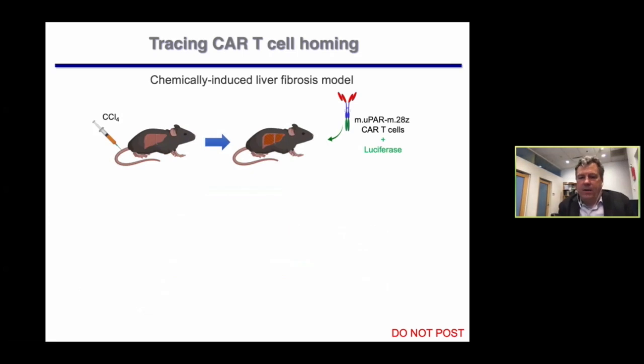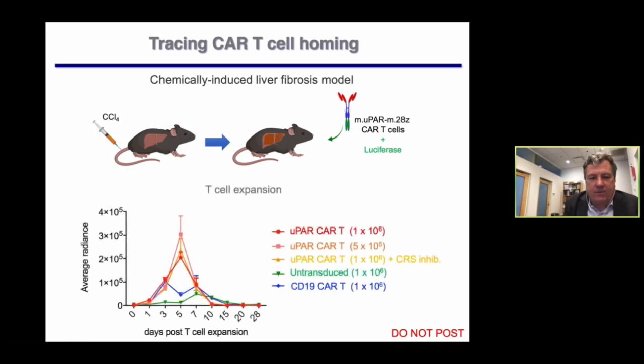Now, we did another experiment to characterize in more detail what was going on, where we incorporated, again, a luciferase reporter into the CAR T cells so we could track where they homed in the animal following injection. These, again, are all mice under the carbon tetrachloride fibrosis protocol. And if we just quantify the luciferase signal over time, you can see mice with the UPAR have a spike of signal around 5 days, and it's rapidly cleared. That never gets as high with the CD19 controls, which persist slightly longer.